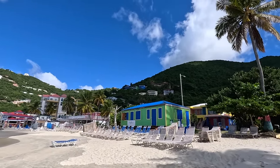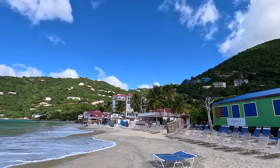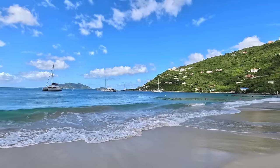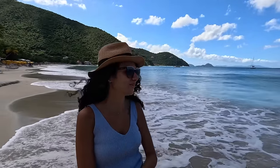Man, look at the amazing views that all these houses have though. Basically all of them will have incredible views. There's also billions of people on sailboats around here. We saw them passing the beach in front of us. The Caribbean would be heaven to sail around. Yeah. I love this island already.